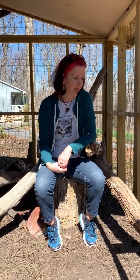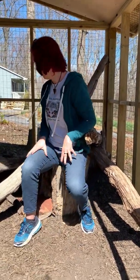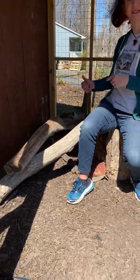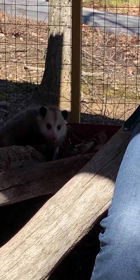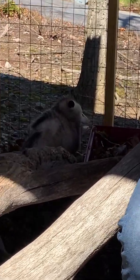So we're going to start today with one of our animals who's hiding in the back. Can you get her at all in the video? Yeah. This is Clover. So this is our possum Clover. Clover is a long-term resident here at our sanctuary. She cannot be released into the wild.